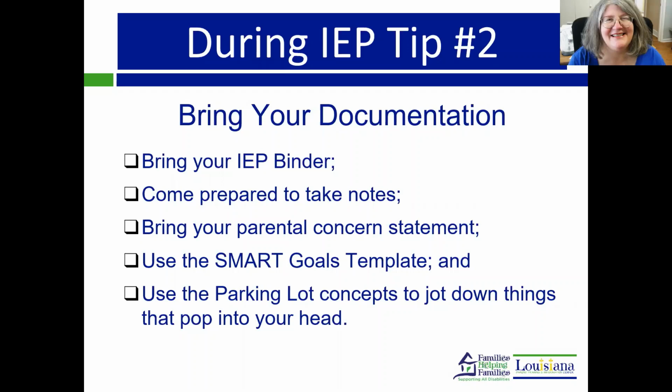Often things may pop into your head, but it might not be the appropriate time to bring them up during the IEP meeting. We call those parking lot items. We park them until it's time to bring them up. You can create a parking lot for things that pop up along the way too. At the meeting, anything that's left in your parking lot that wasn't addressed, you bring it up then. The idea is to get the answers.